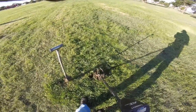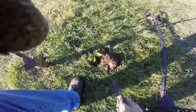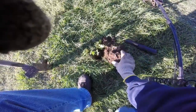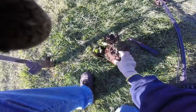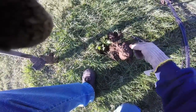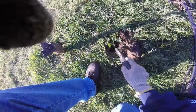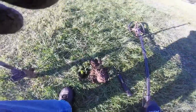Now it's saying like 81. So my guess is there's a quarter and something else in there together that's making a signal. A couple of coins stuck. There's one right there. There's a dime. Maybe it's another quarter and a dime.